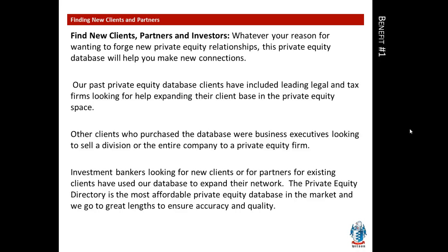Our past private equity database clients have included leading legal and tax firms looking for help expanding their client base in the private equity space. So, whether it's one of the top big 4 tax firms or any number of legal firms, our database is just a way for them to find new private equity partners and new clients. And we see this with a lot of boutique firms too that want to look into the local market, or maybe they're focused on middle market, or healthcare private equity firms. They can use this database as a way to access that new client base.